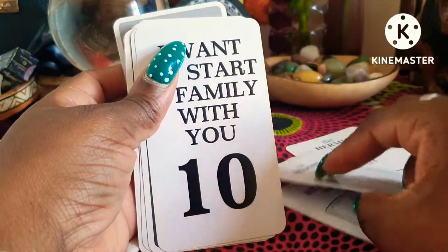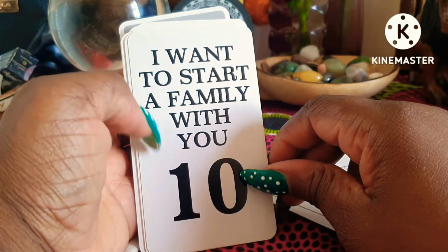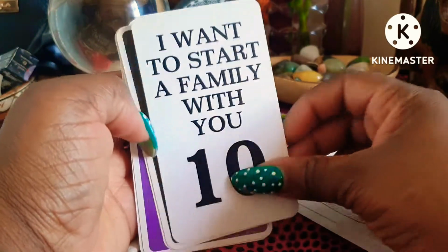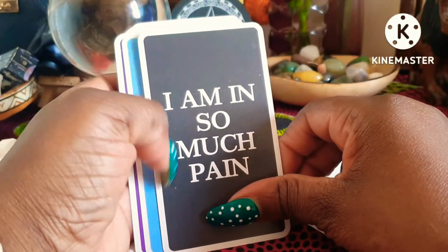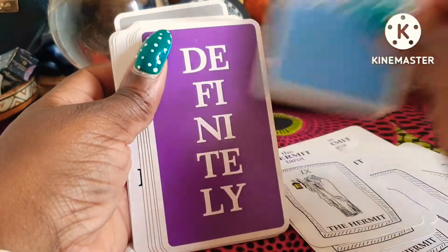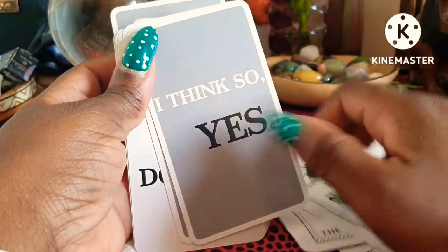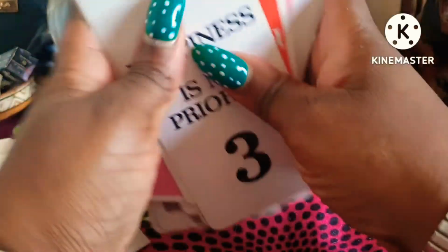And you know, some of the cards do have a tarot card association, like this one, number 10. I want to start a fan review. This could be the 10 of Cups. I'm in so much pain. 10 of Swords. You know, it's really a nice deck, but not a lot of people use it. So this is the Hermit's Tarot.